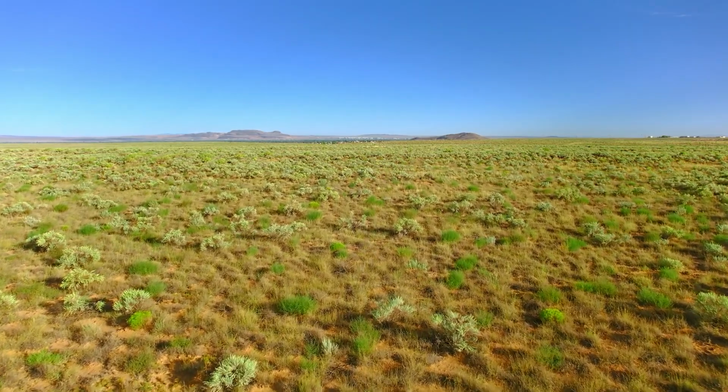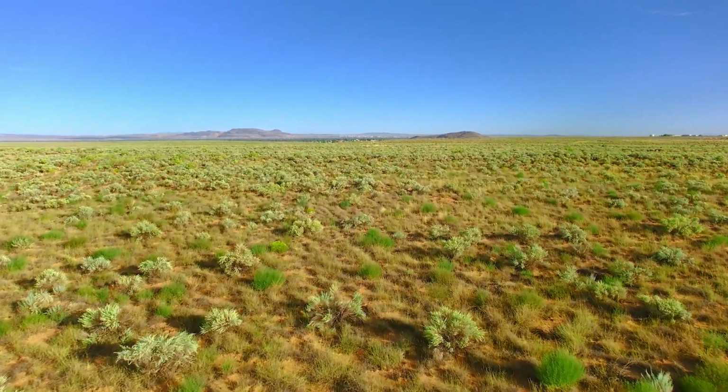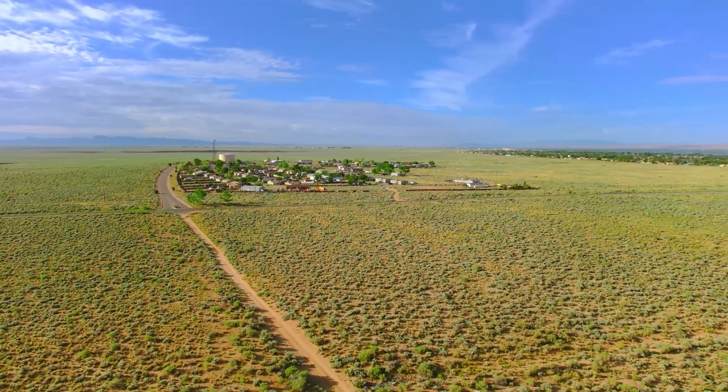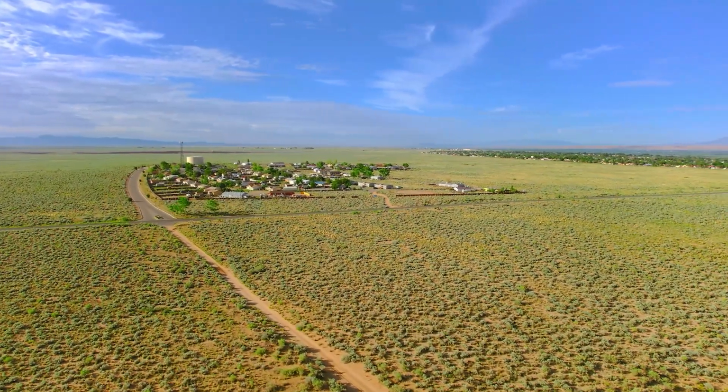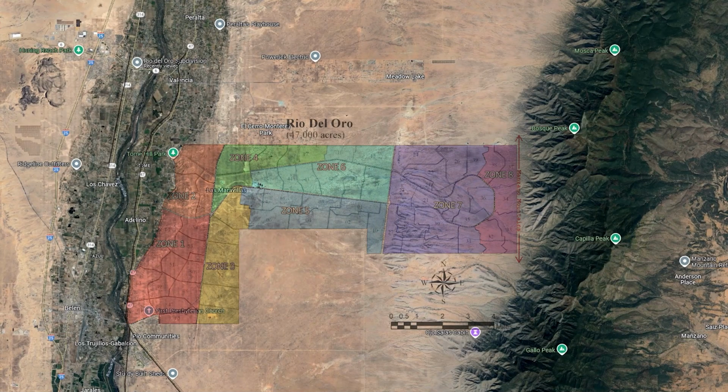Okay, so now that you've found your ideal property, let's talk about the next things you need to know when it comes to using and developing the land, namely access, utilities, and zoning. So first off, if we go back to the map here for a second, you've got a couple of arterials that cut through Rio Del Oro from north to south and east to west.